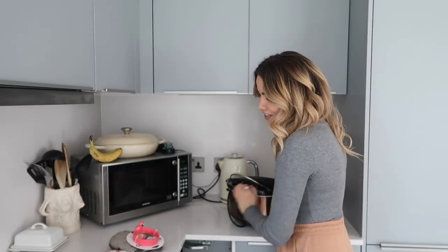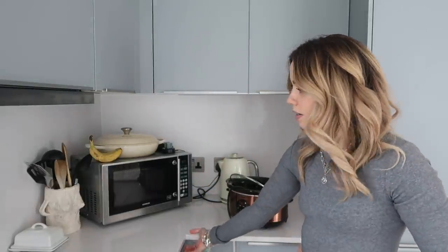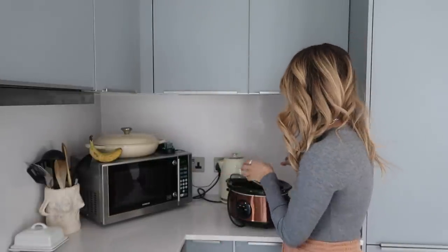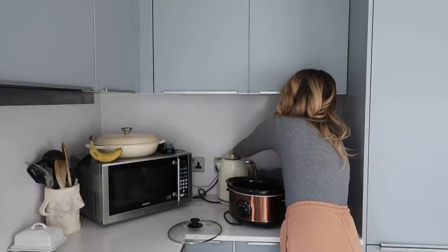One of my favourite things about this kitchen is genuinely this little Lazy Susan. It's such a good use of space in the corner. You can't even really see it, but it's got all my toaster and appliance bits in, so that they're not on the side all the time, because there's nothing more annoying than having loads of appliances out.